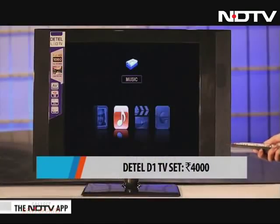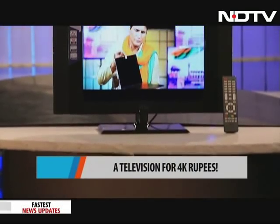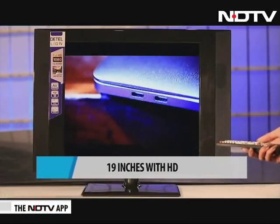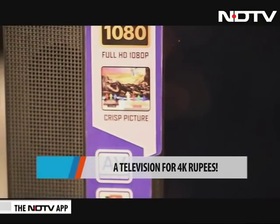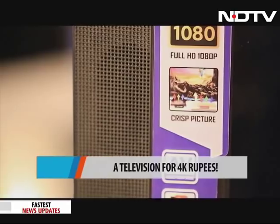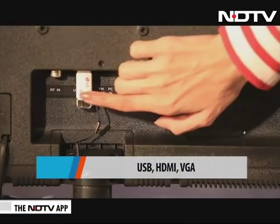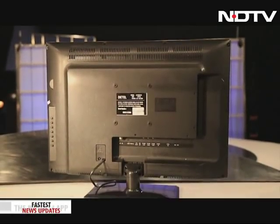You've heard of a 4K TV. This one is certainly not a 4K model, but it costs 4K rupees. With a 19-inch screen size, it has a modest 1366 by 768 resolution, which is close to 720p. We know that the label of the unit reads Full HD, but don't go by it, as this is not a sale piece. For connectivity, it comes complete with USB, HDMI, VGA input, along with a 3.5mm jack as well.